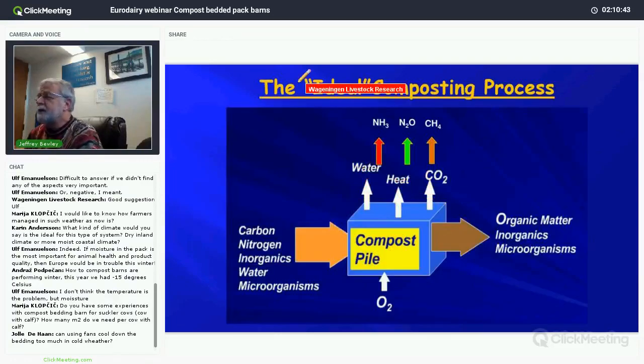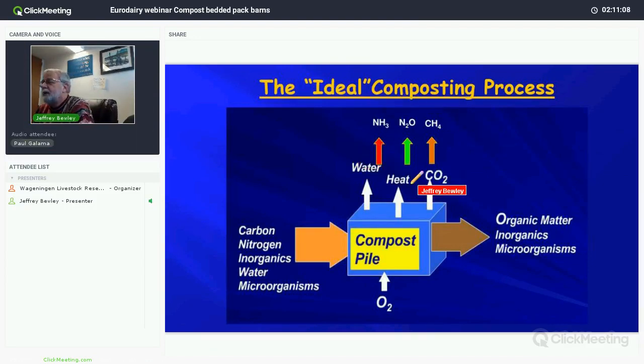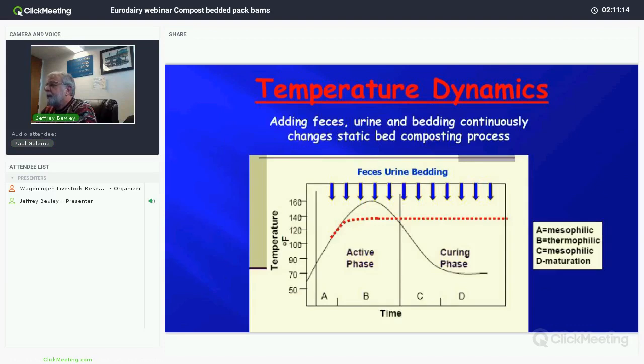One of the things in looking at the management of a bed is that if we look at the ideal composting that you've learned, we mix carbon, nitrogen, inorganics, water, and microorganisms, stir it up to add oxygen to it, and we produce water, heat, and CO2. But if we have less than ideal conditions, we can start increasing the amount of ammonia, nitrous oxide, and methane production from composting.